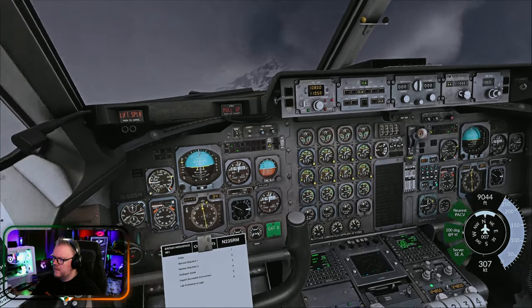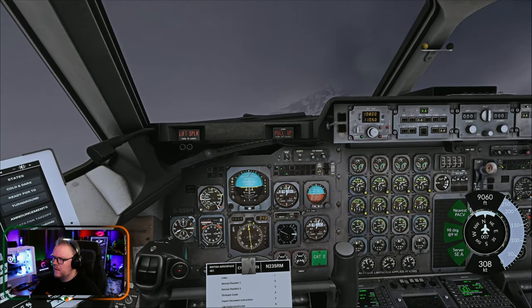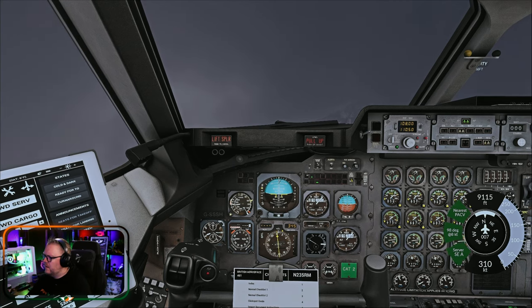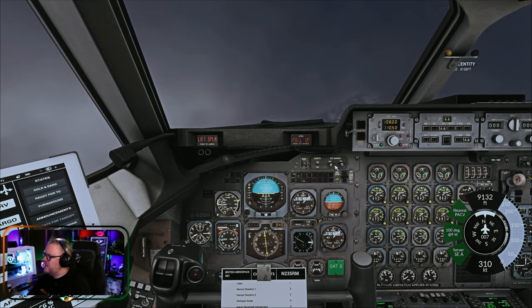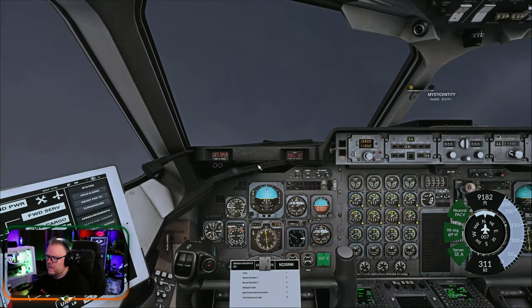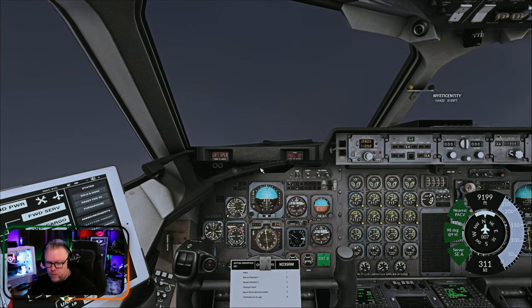What aren't you liking? What isn't this liking? Altitude? Let's see. So we're getting a beep without a thing. Overspeed? Oh, we're overspeed, look.